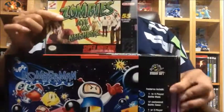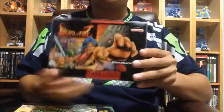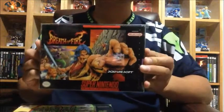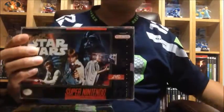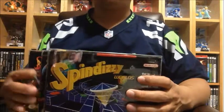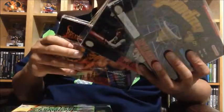So I came and met up with him, and he brought Breath of Fire, also in super nice condition. This is going to be my third or fourth copy, complete in box, of Breath of Fire, and I love this game. He also brought Star Wars, complete in box, and Spin Dizzy. And there's also the other one, like the Zelda and everything, but I told him I had $200 in my pocket, would you be okay if I bundle all these up?